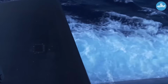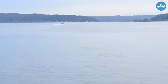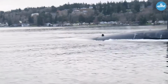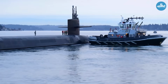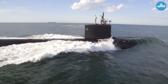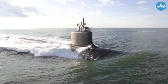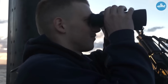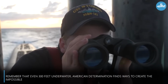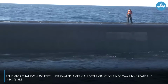Every transaction in these underwater stores represents a small victory against the isolation and stress of submarine operations. Every successfully managed inventory challenge proves American ingenuity can overcome any obstacle. Every satisfied customer represents our commitment to maintaining the welfare and morale of those who defend our nation beneath the waves. The next time you think about the dedication and sacrifice of our submarine force, remember that even 300 feet underwater, American determination finds ways to create the impossible.